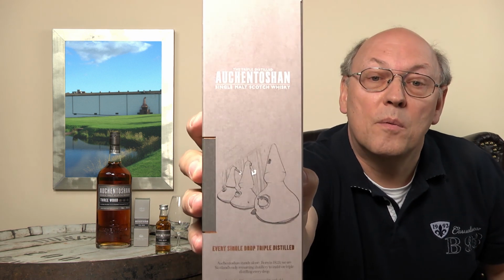Three Woods, rich fruits, chocolate and toasted hazelnut. Unmistakably Three Wood. Every single drop triple distilled. Here on the side there, the picture of the 3 stills.